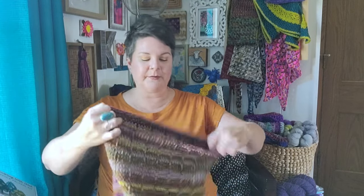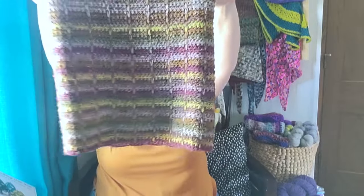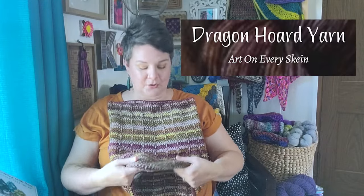The weather has decided to be unkind and go back to summer temperatures, but I am not a fan. So I'm going to try to pester it into going back to fall by wearing fall things. Today I'm going to put on my Arlet cowl. This is a gorgeous cowl that I made up in a mini skein set by Dragon Horde Yarn.